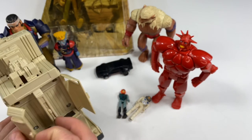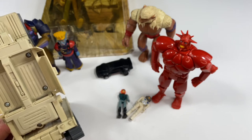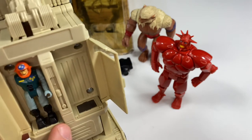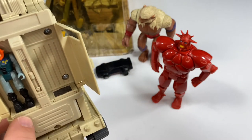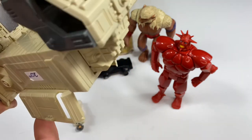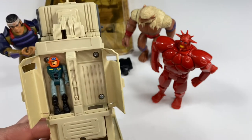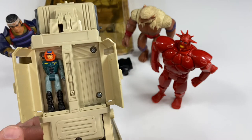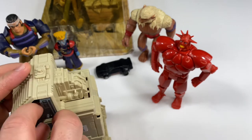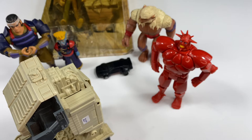These doors open here, and you can put probably figures in there or cargo. It's actually metal in here. So when you put the figures in there, the bottoms of their feet are magnetic and they will not fall out. So, you know, that's some of the things that you can do. So you put him in there, maybe he's got a missing arm. He's got to go to sick bay, and they're going to take him to the hospital or something, and we'll put the driver back in there because that's where he belongs.